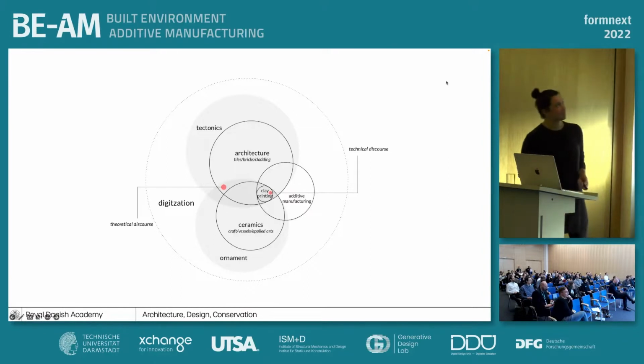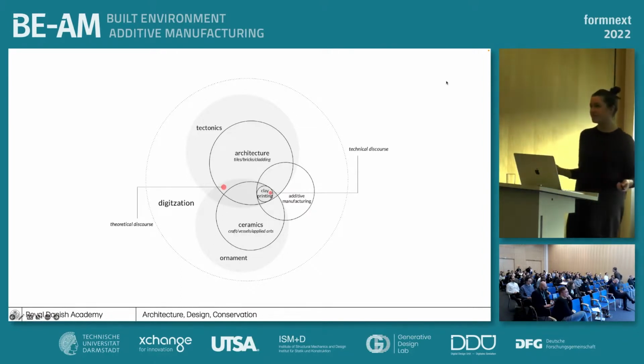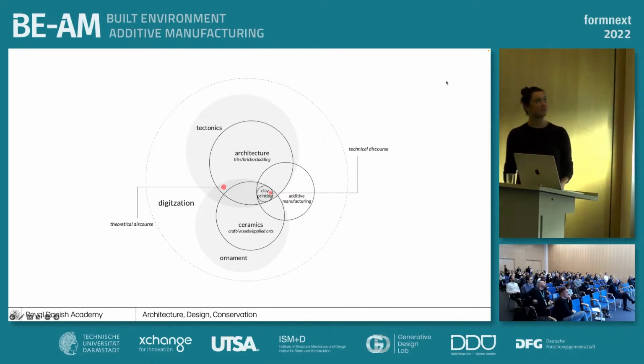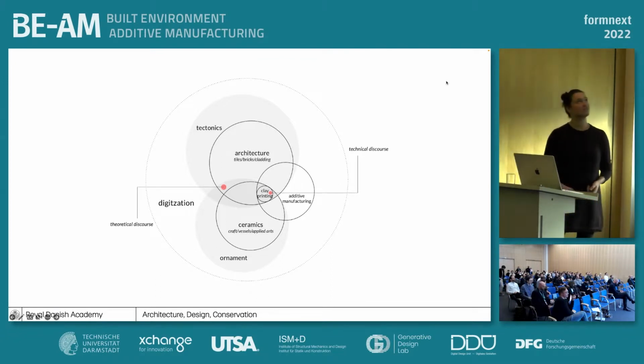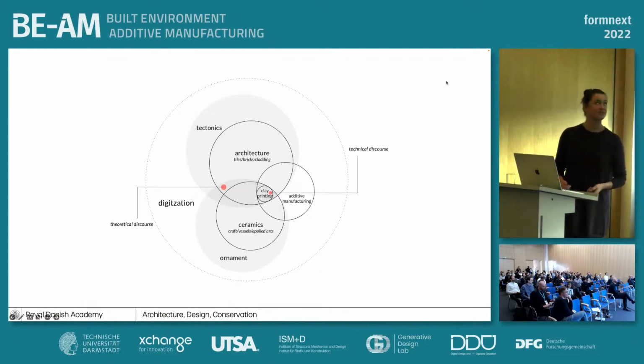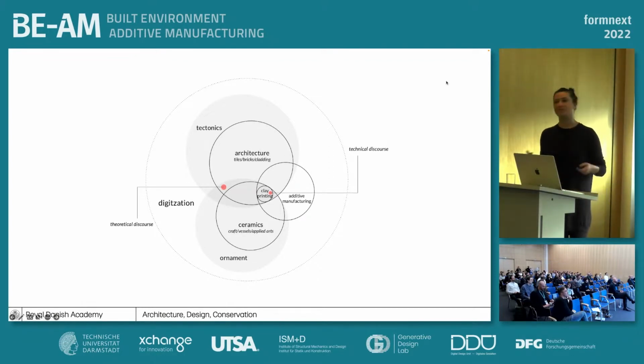Now, this is a diagram that aims to contextualize what I talk about, or what I do. So I work in the field of clay printing, which is, of course, part of the larger field of additive manufacturing. But this has very interesting crossovers and intersections with architecture in the form of tiles, bricks, and cladding systems, but also the field of digital craft-based ceramics. So we're thinking crafts, vessels, and much smaller scale items, more at the scale of the applied arts.